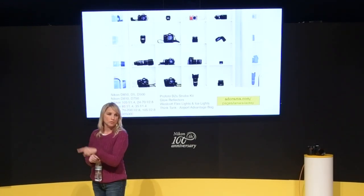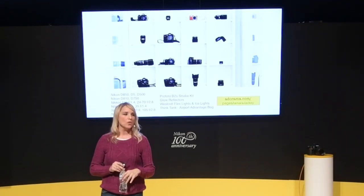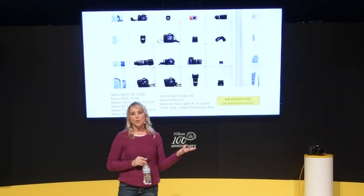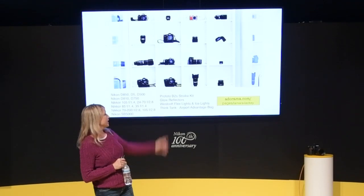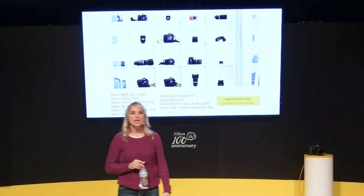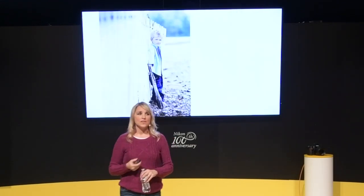It's one of the most beautiful pieces of glass I've ever touched, and it's a joy to shoot with. So that is my favorite one. The other one is the 24 to 70 2.8 lens that I'm using a lot. If you want to see more of the whole gear kit, you can go to adorama.com and check out all of that.